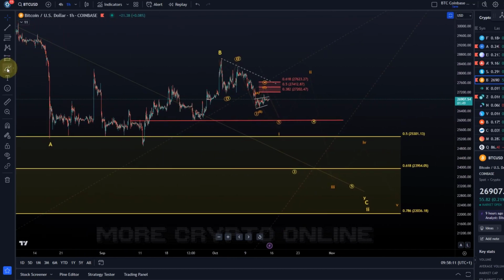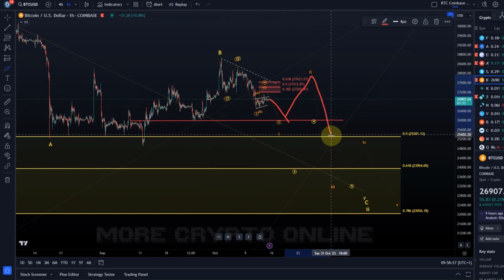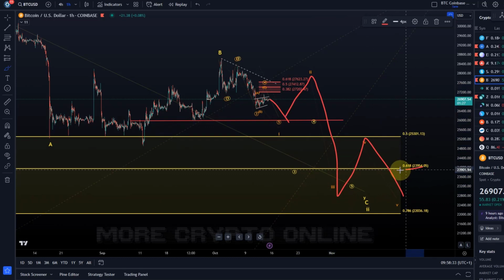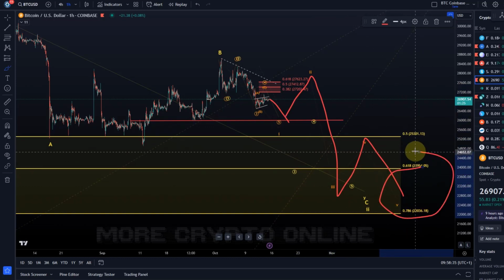So let's show that. First of all, test the 26K level in wave 1. This is, by the way, last support basically. Then we could get this wave 2 corrective rally. And the 3rd wave down is then where the fun will start and the party will really begin. Then a 4th wave and a 5th wave could take us into this region between 24 and 22K.